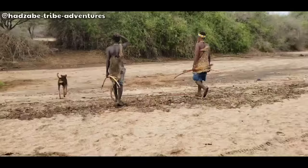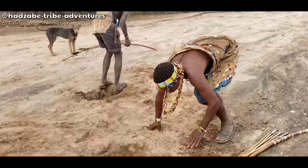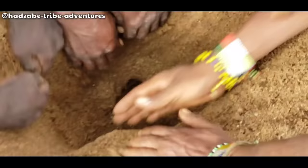This is a seasonal river. In the rain season, the river is flooded. It's a sand river, so when it's raining, the sand sucks water and stores it. So it rained yesterday, and today they are going to dig and find water.